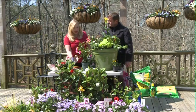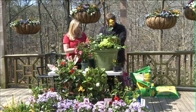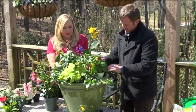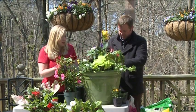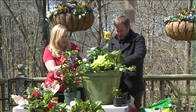Shall we get our hands dirty? I think so. All right. Break the root systems up a little bit, especially on some of these larger plants. We don't want circling roots, and they tend to integrate better with the potting media that we're using if we do that. And also, let's make sure that we plant the plants even with the soil. Don't bury too deep. Yeah, that's a good tip.